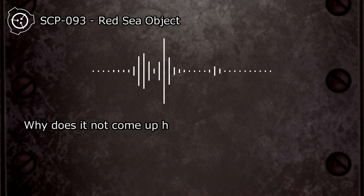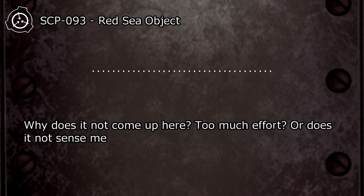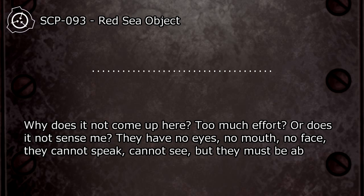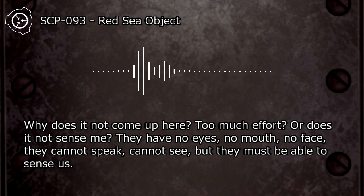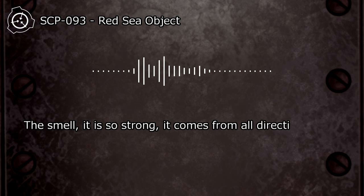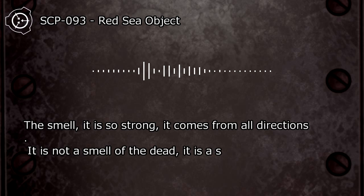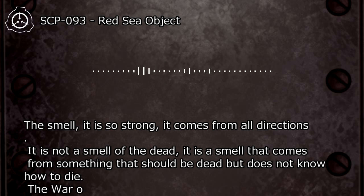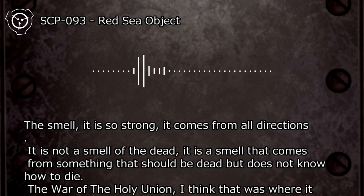Why does it not come up here? Too much effort? Or does it not sense me? They have no eyes, no mouth, no face, they cannot speak, cannot see, but they must be able to sense us. The smell, it is so strong, it comes from all directions. It is not a smell of the dead, it is a smell that comes from something that should be dead but does not know how to die. The War of the Holy Union, I think that was where it may have started.